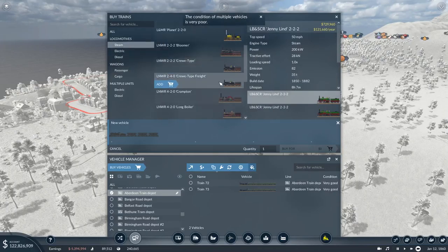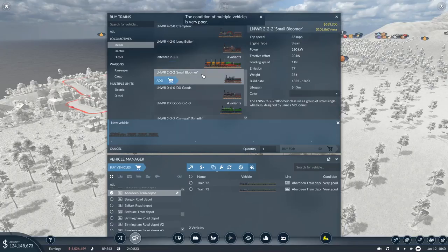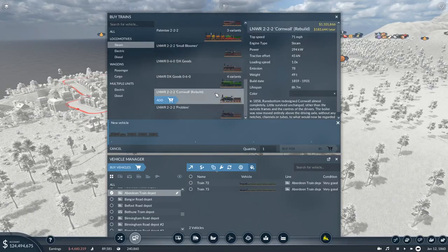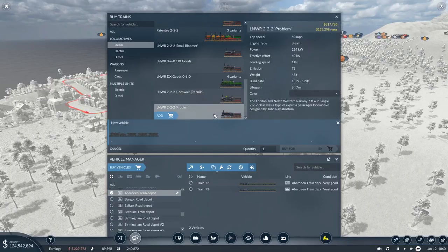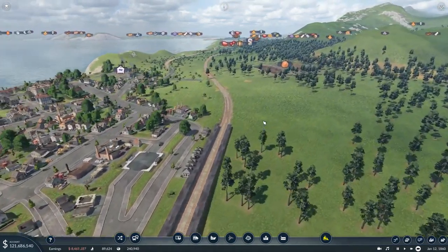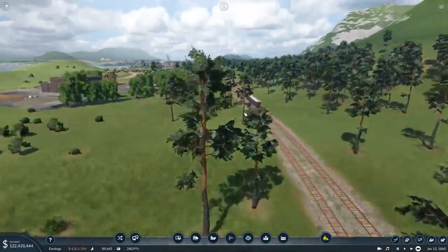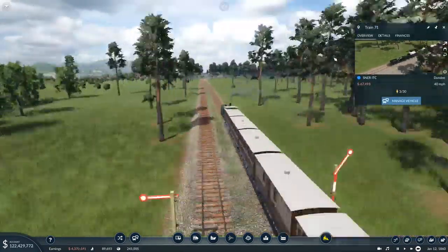Let's go to Steam. There's a couple of trains we're still to use. So we need to use the small Bloomer, 35 miles per hour. We'll get that on the go. The Cornwall Rebuild does 71, that's amazing, and the Problem does 50. So we'll figure out one or two routes for those trains. There we go, there's our reverse.